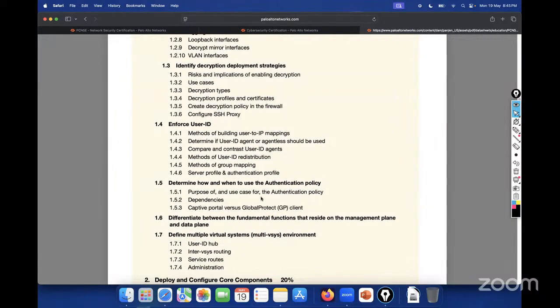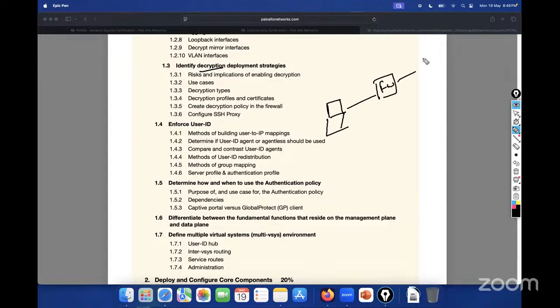Okay. Now, let me give you a very simple example. Let's say I talk about decryption, which you can see over here. Let's say you have a PC, and this is a firewall, and this is a server. A server can be a Google server, a Yahoo server, whatever server you think about. Now, it creates an SSL communication, because nowadays all web connections are HTTPS connections. HTTPS builds an SSL tunnel between the client machine and the server machine.